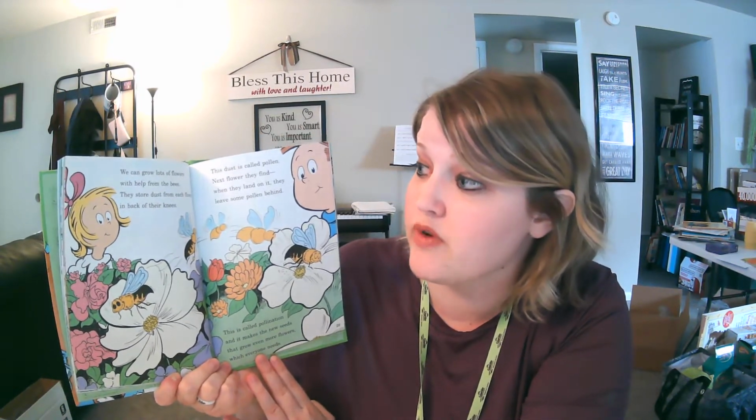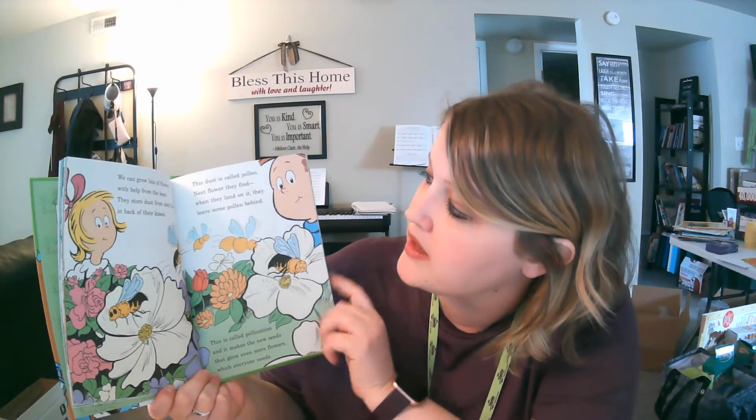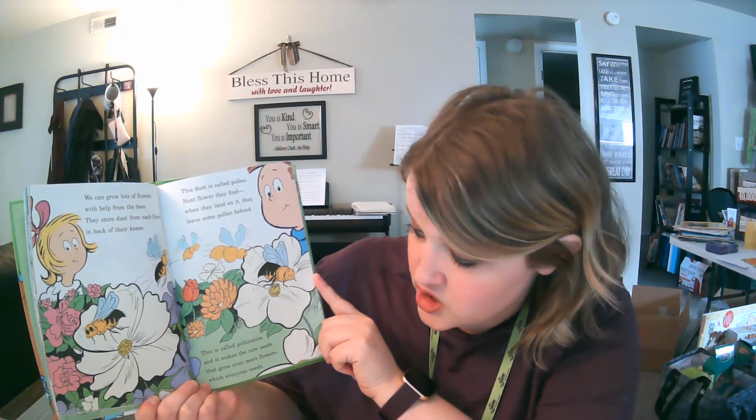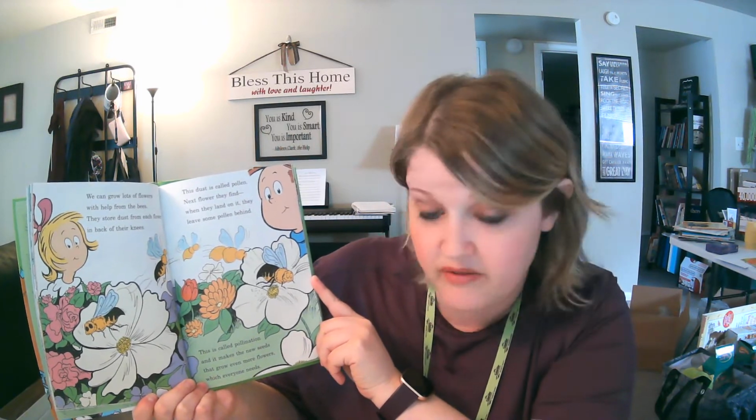We can grow lots of flowers with help from the bees. They store dust from each flower in the back of their knees. This dust is called pollen. Next flower they find, when they land on it, they leave some pollen behind. This is called pollination, and it makes the new seeds that grow even more flowers which everyone needs.